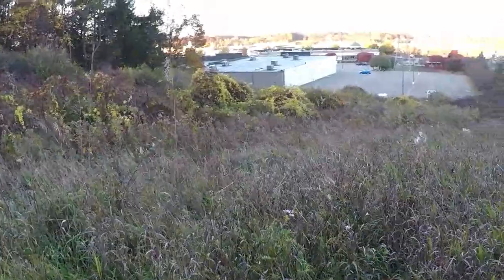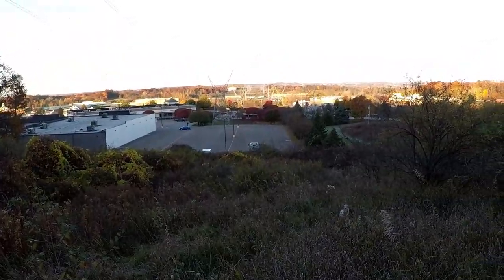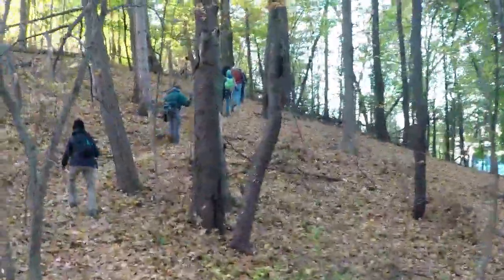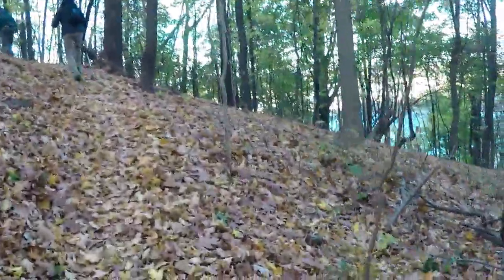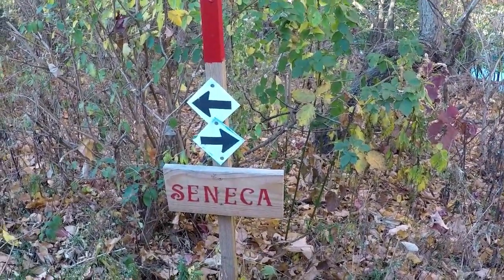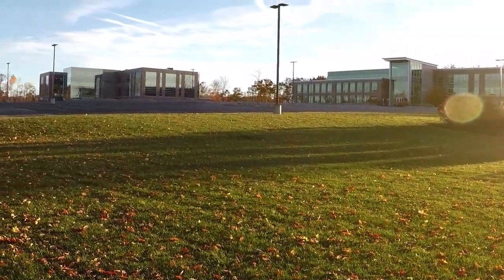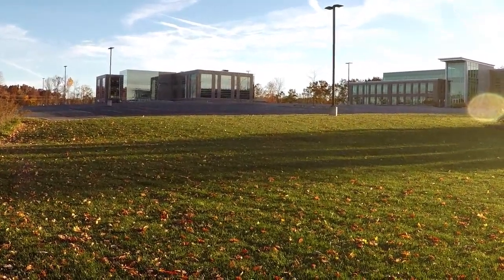Here we get a view looking to the west over to Eastview Mall towards Mendon. This is a beautiful side hill trail, a lot of ups and downs, just to the west of High Point, a business development area. This is a typical sign showing direction for the Seneca Trail. This is High Point, all Class A buildings, many multinational businesses here.